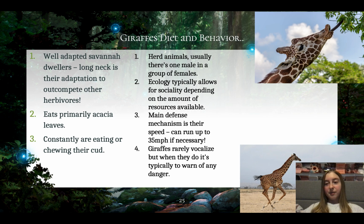Other than that, I believe their behavior allows for some fission-fusion. I couldn't find confirmation of that, but I believe the herds can break up depending on the amount of resources that are available, because each individual giraffe needs to eat about 75 pounds of leaves a day to sustain itself. So it would make sense if they needed to size their herds based on the food that they have available. And typically their behavior also allows for sociality in that respect, but it's not always required.